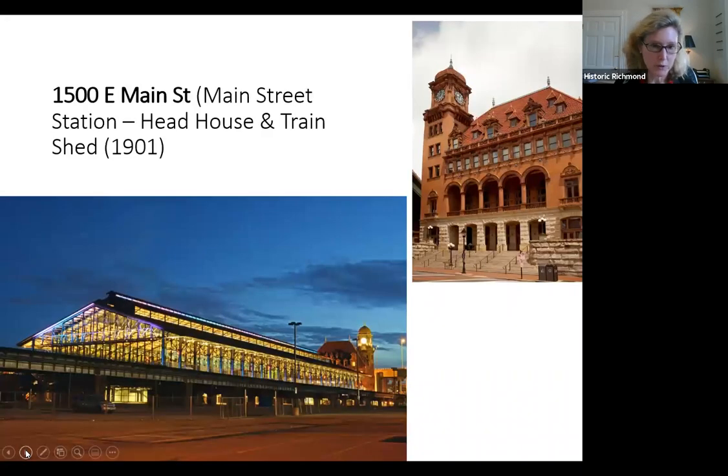The railroad has some really significant resources in Shockoe, and in many respects, the railroad story reflects Shockoe's story. It shaped the history and development of Shockoe in any number of ways. The head house, this just glorious head house, and then the train shed. We've known and loved the head house for many years, but the recent rehabilitation of the train shed was done by the city. There were people at the city who spent decades and decades working on this project, and we're just delighted to see its rehabilitation for Shockoe.